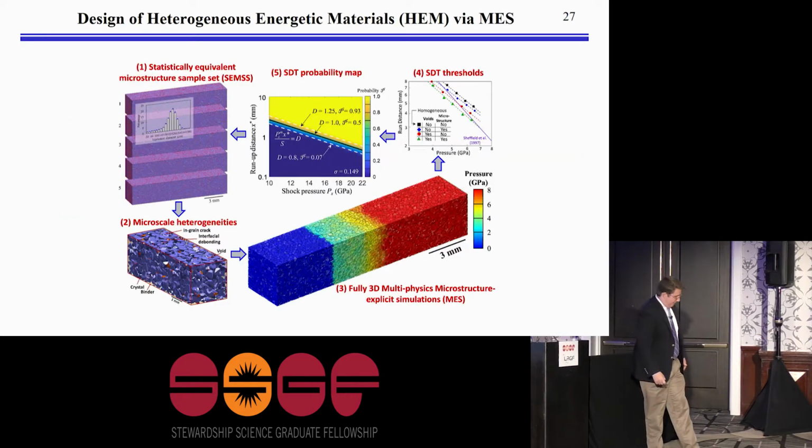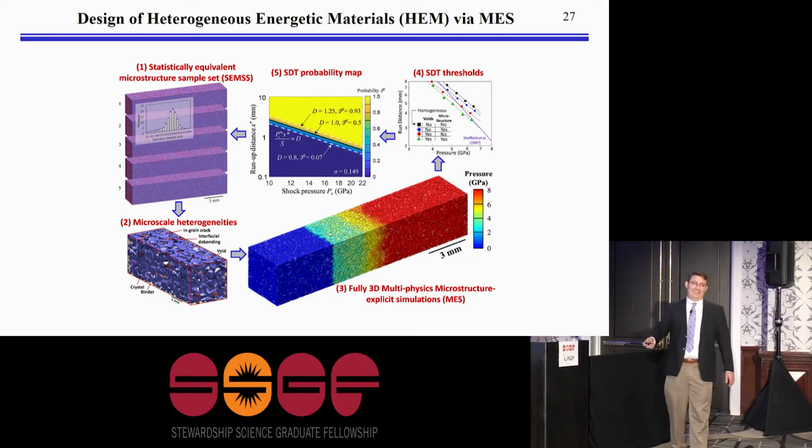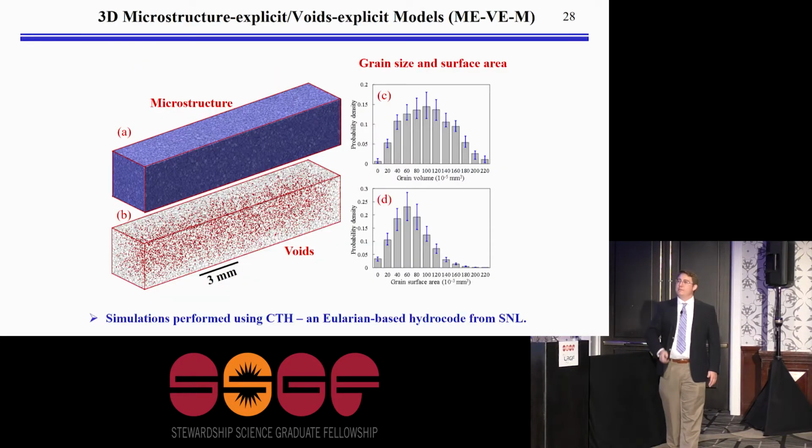And again, we could have stopped there, but what's better than 2D? The answer is one more D. So we can expand this to 3D, using basically the same concepts. Again, the idea is to take a real microstructure, scan it, create these idealized microstructures, shock it through, and measure these same things.